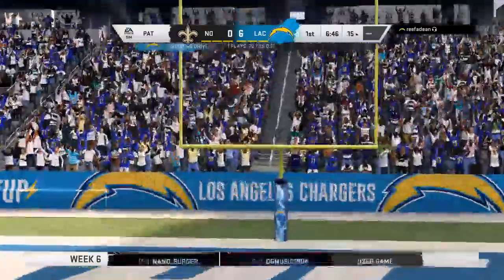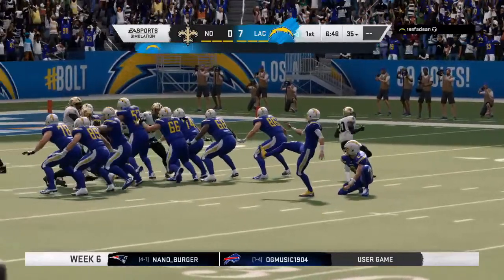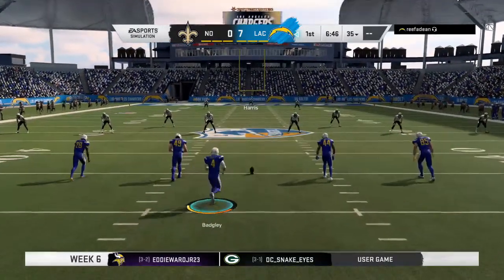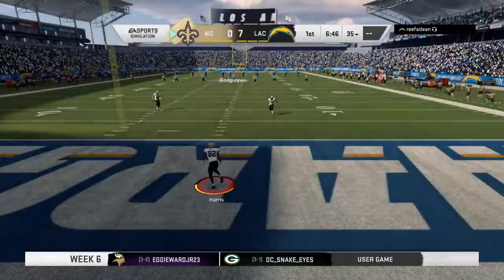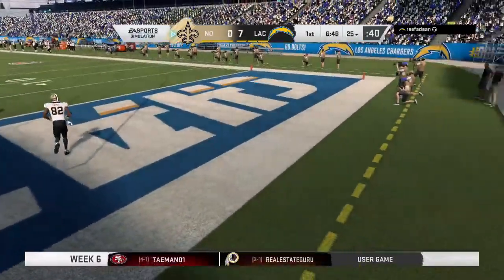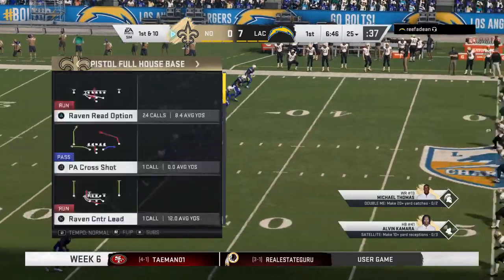Extra point by Badgley, up and good. And that makes the score 7-0. Following the touchdown, Badgley out there to kick it away. And this will not be returnable. It's out of the back of the end zone for a touchback.